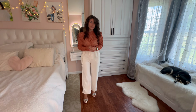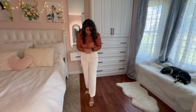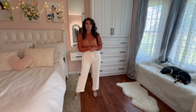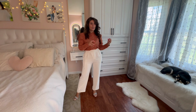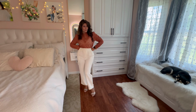I also decided to pair them with the pretty much only white shoes I have, which are these rhinestone Badgley Mishkas. Yeah, so I thought it came together really nice. I like the orange with it. I wasn't sure if it was going to work, but I think it's kind of fun and poppy and different, and it's a nice transition from summer into fall. But yeah, let me show you the other two looks that I have for these pants.